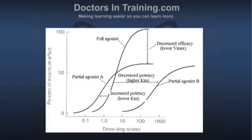And so what I've done on this slide is put two different partial agonists. I've taken what they've done in First Aid and added to it, making a separate line. So you have partial agonist A and partial agonist B. With both of these, you're decreasing your Vmax, decreasing your efficacy. But with partial agonist A, you're lowering your Km, increasing your potency. Partial agonist B, you have a higher Km, so you have a decreased potency. This is just illustrating that point, that potency is an independent variable, but in both cases, partial agonists lower the Vmax and decrease your efficacy.